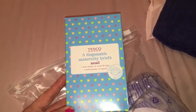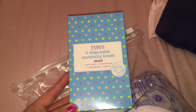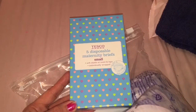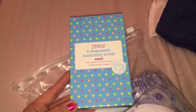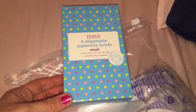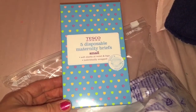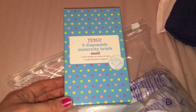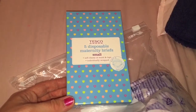So these were good last time around because I didn't want to ruin all of my underwear. I also didn't really want to buy new underwear just to ruin it. I found that these held the maternity pads really well the last time around, and yeah, these will do me a couple of days because I'll probably want to change them a couple of times a day. Yeah, if you've had a baby before, you will know that it's not a pretty sight afterward.